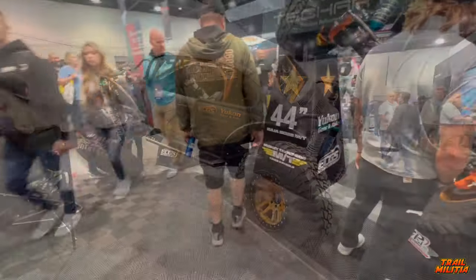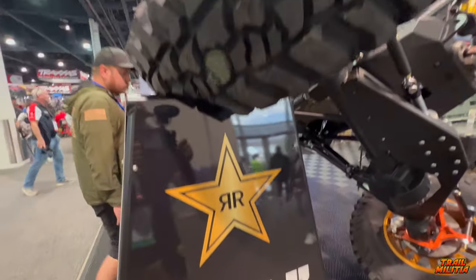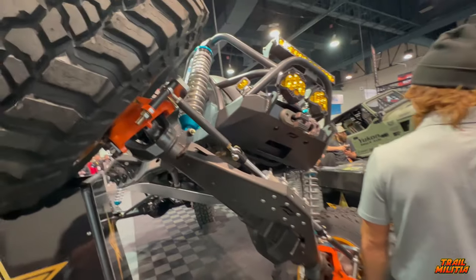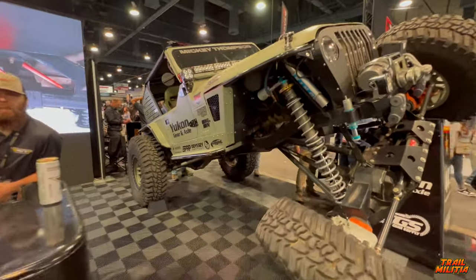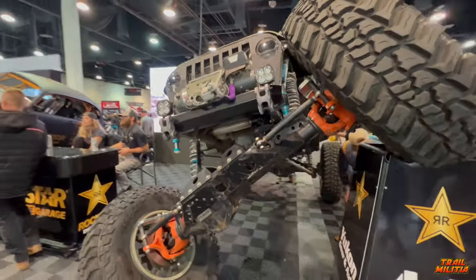God damn. I did want to make a correction. They're not 42s. They're 44s. It's literally right there. 44 Mickeys. Fusion 14. New axle. Just so sick. They have one of the other ones out here. Everything's all Yukon gear and axle. Kings. Just a beast. It'll be so fun to drive one of these.